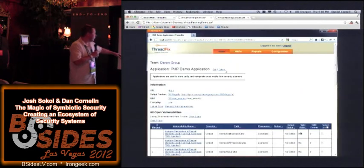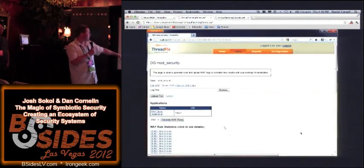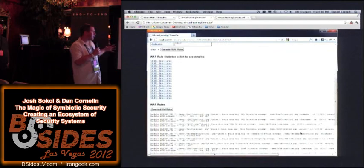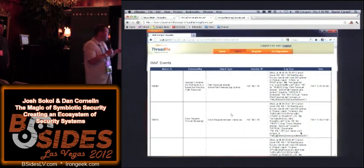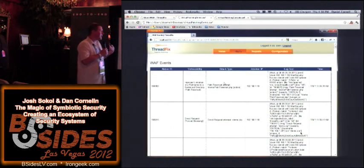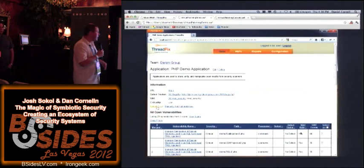So we refresh the page, and what you see down here is, from all the vulnerability data that we've consolidated, now we're generating WAF rules. Generate the WAF rules, then we pull the logs back in so we can see what the scans had exercised.